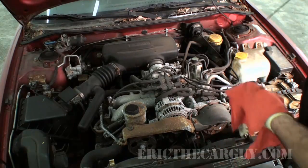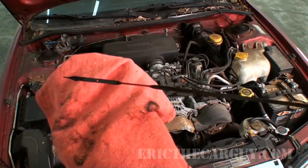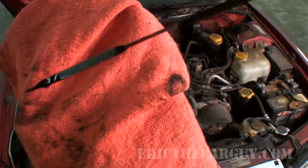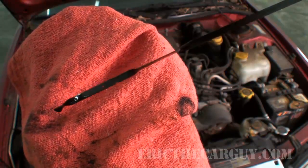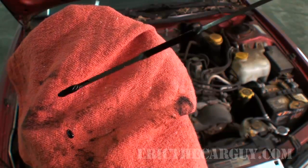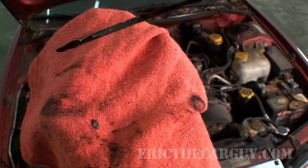Take it out, wipe it, and then take a look at it. Now, you can see that this oil is low. It should be up to that second dot there. It's not. It's also very black. So I would say it hasn't been changed in a while.